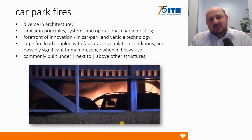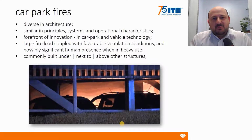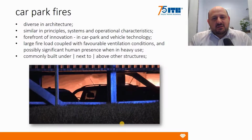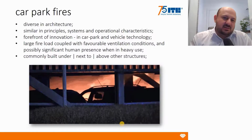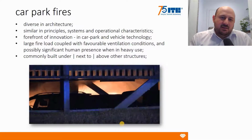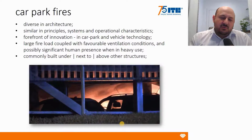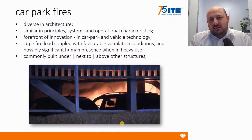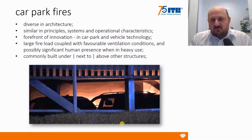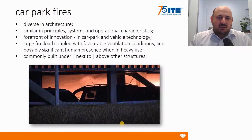Car parks are very interesting to me, both scientifically and from my practical engineering point of view. Car parks are buildings that are very similar in principles, systems used in them, and their operational characteristics. Yet the tiny details in architecture, such as inlet and outlet location, entry points, etc., create a very diverse array of buildings that we have to deal with, and in the end each car park is very unique.